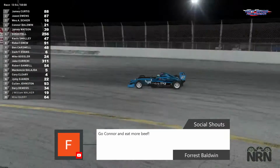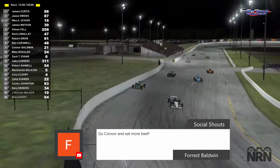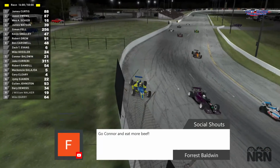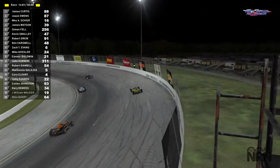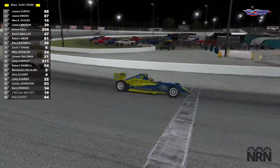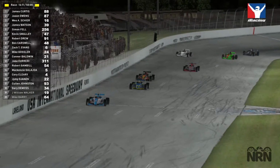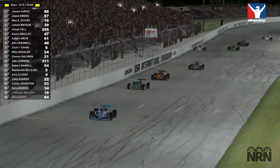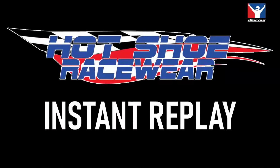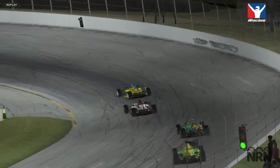Oh, big wreck down the back straightaway for Connor Baldwin. Just as Dad Forrest sends the comment saying, "Go Connor and eat more beef." Oh, you jinxed him. He absolutely jinxed his own kid. Let's take a look here and see what happened to Connor Baldwin off of turn number 2.